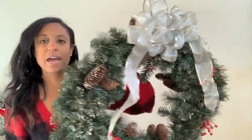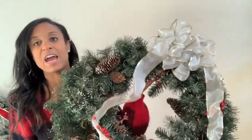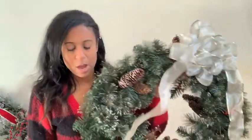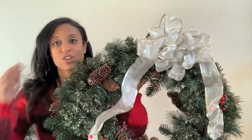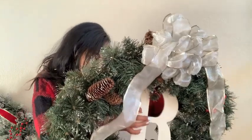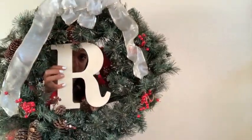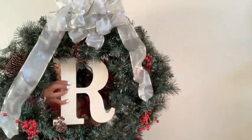So this year I wanted to add an R to it. And I remembered for my baby shower with Brooklyn, her name was spelled out, and of course she has an R in her name. So I grabbed that from the garage because I still have that. We still haven't put her whole name up anywhere. But I am going to add the R to the middle, and I just thought it looked really cute. So that will be my wreath this year.